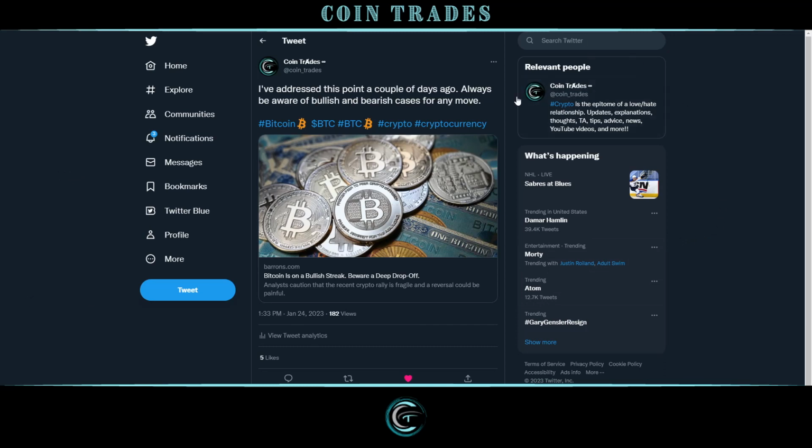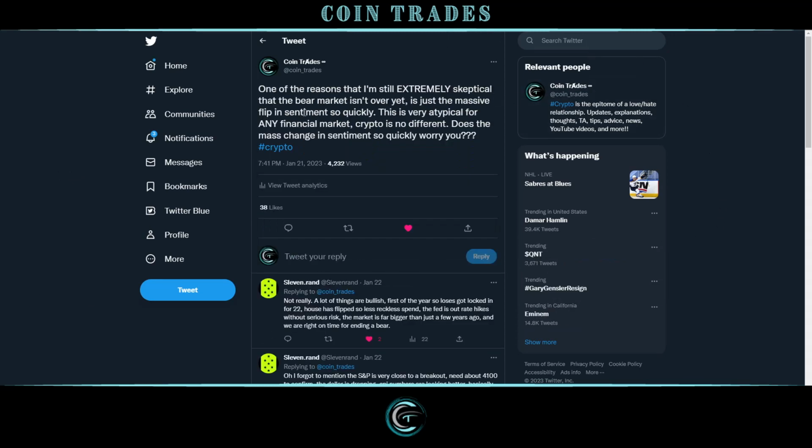So typically we don't have that, and that's very atypical for markets. And I did make a tweet earlier about that as well, just talking about how atypical it is for any sort of financial market, not only specifically crypto, to have that sort of sentiment shift so quick. It is typically problematic, and it does lead to pretty big and substantial sell-offs without a lot of basis for support coming in.